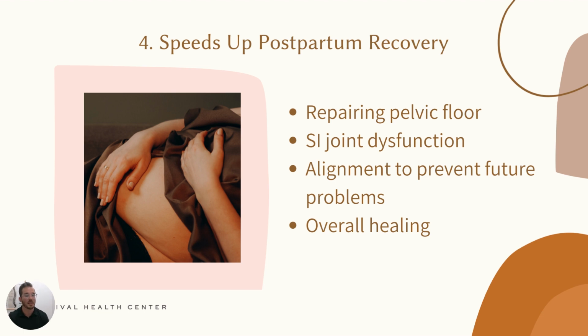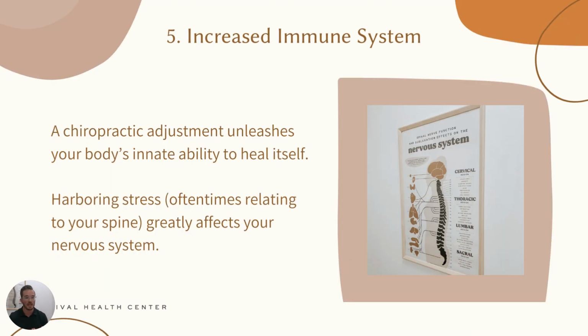And as we harbor stress, often relating to your spine and how we're carrying our stress, it greatly affects your nervous system, which then affects so many other foundational things to our health. If we aren't able to properly get this message being sent out from my brain, spinal cord, out through the nerves, telling everything how to function, it's that much tougher to really be able to respond well and see your body take on things, right? We want to think about, like, we're building up the strength, the tenacity to take on life stressors and not always just fold and take things on.